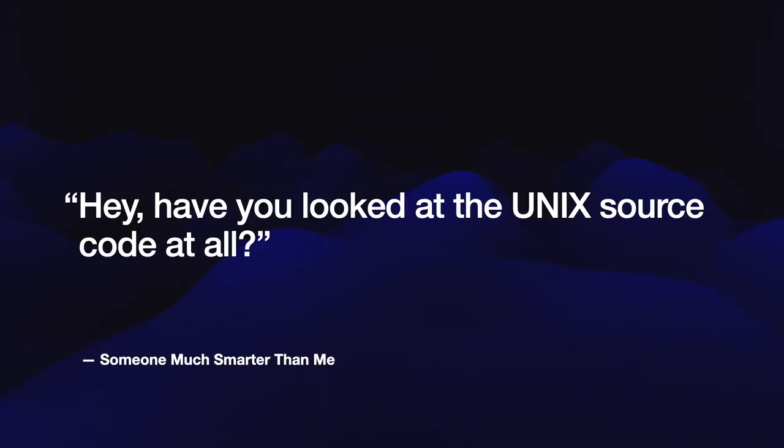And then someone much smarter than me said, hey, have you looked at the Unix source code at all? Because I had forgotten, yes, it was the base porting platform for System 5 Release 3. So the Unix source code, which should be mostly in C, but some in WE32K assembly, would have so much detail. And that was exactly the right thing to do.